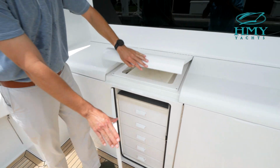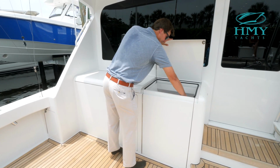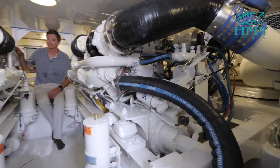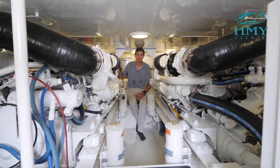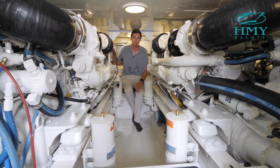And then moving over one more, we have engine room access, where I'll take you in and give you a tour of the engine room. Here we are in the engine room. You can see that it's been meticulously maintained, very well cleaned, very well painted.